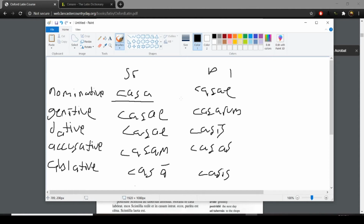Well, this is out of context, but just for translating into English, the nominative singular of casa would be house. So the house as the subject. The house is cleaning itself or something like that. The genitive casae would be the possession. So if I wanted to say the house's broom is moving, then that would be in casae. The dative, the indirect object, would be to or for the house, because it's the indirect object, it's receiving the direct object.